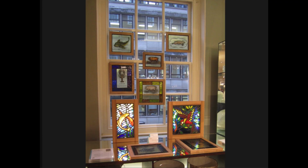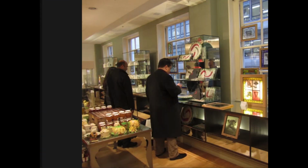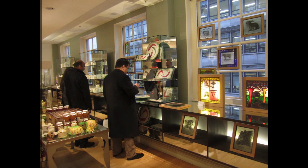And here it is in situ. They did a great job of displaying the glass because actually displaying stained glass is always a challenge if any of you have tried it. So some were displayed with lights behind and some were hung in the windows. And I also produced light boxes for them as well.